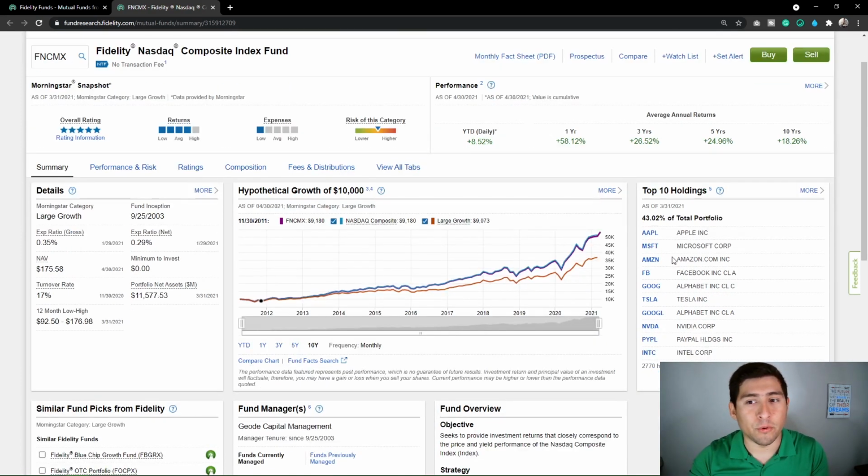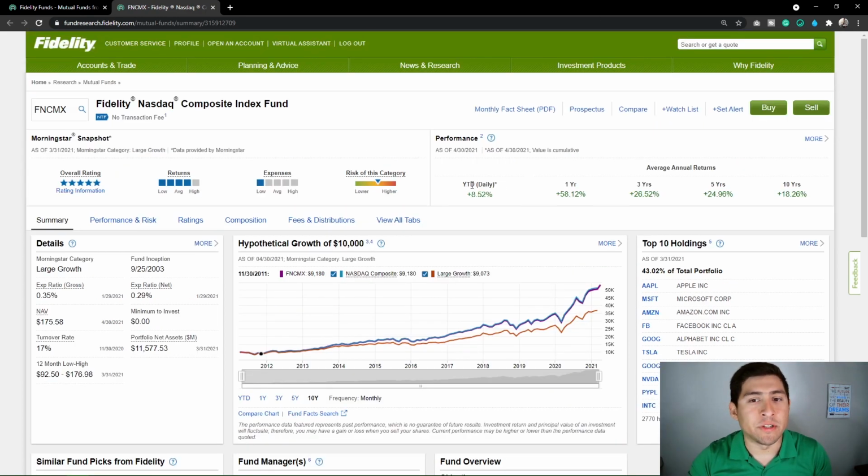43% of the total portfolio is distributed in these companies, which is incredible because this is your tech companies. Apple, Microsoft, Amazon. Right now, Amazon is popping up really huge. So these companies are long-term. Of course, they are monsters in the market capitalization game. So I'm not really worried. Year to date, daily 8%, 1 year 58%, 3 years 26%, 5 years and 10 years 18%.